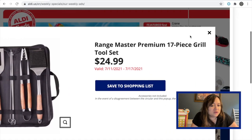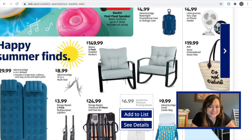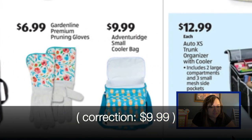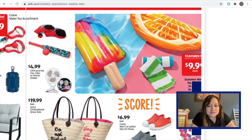I'm looking for mesh, not the wire sharp things. I don't know. Probably not making sense. Sorry. $6.99. They still have some gardening stuff. I gotta hand it to them. That's good. For premium pruning gloves. Ooh, especially if you're pruning roses. That could be good. $6.99 Adventure Ridge small cooler bag. Very nice, especially if you have kids.